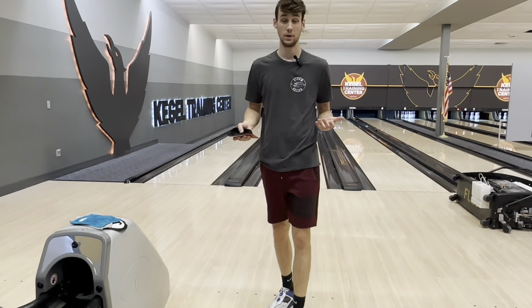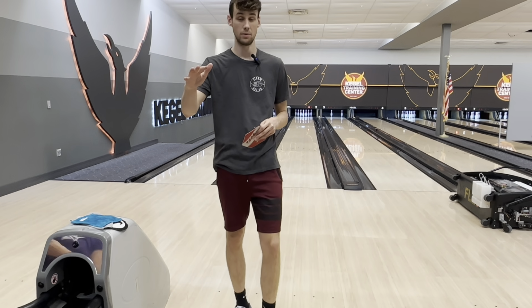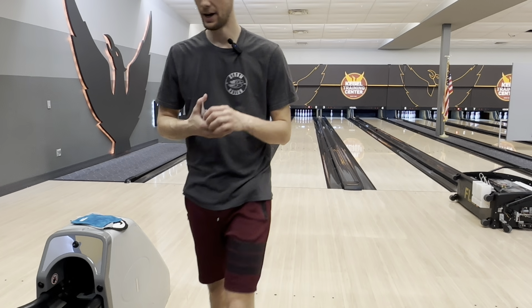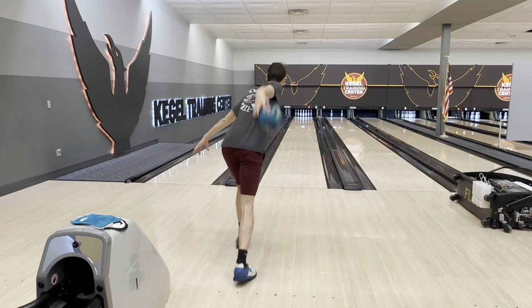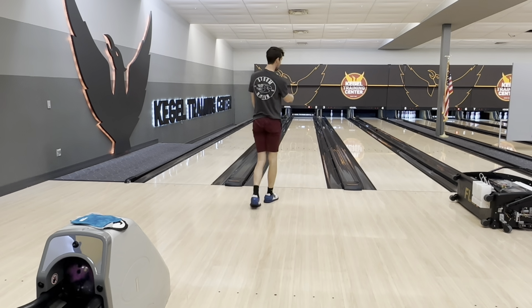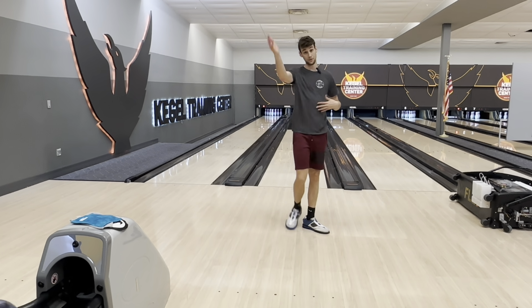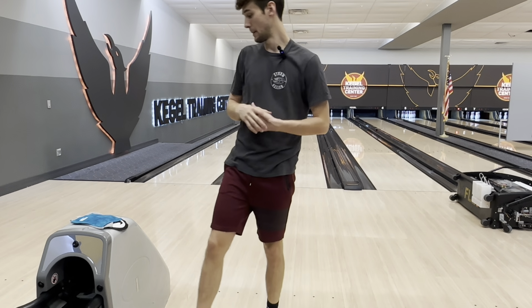All right, so now we're going to go on lane 2, and what you guys should see at home is the ball be a lot cleaner through the front, middle part of the lane, and retain its energy in the back. As you can see, it's just effortless through the front part of the lane and still retains its energy with that nice, smooth predictability.